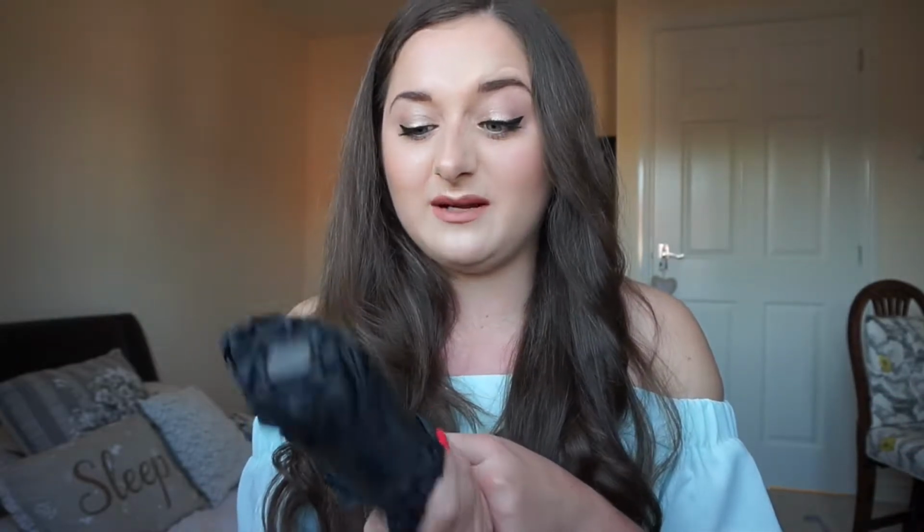I then have an umbrella. Living in England, constantly raining, so it's always worth having an umbrella with you. And this one was just from Primark, and I think it was really cheap. It's just a couple of pounds. Next up, we have, there's so much rubbish at the bottom of this bag, it's really embarrassing.